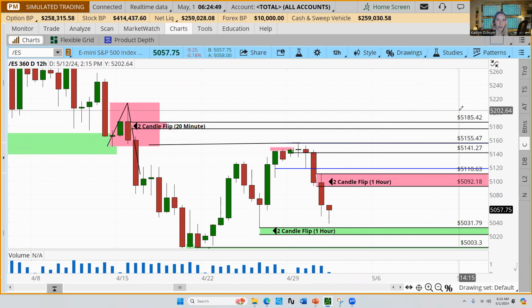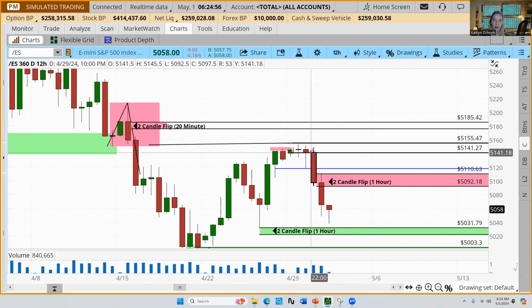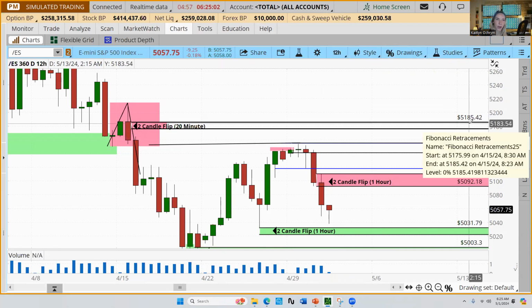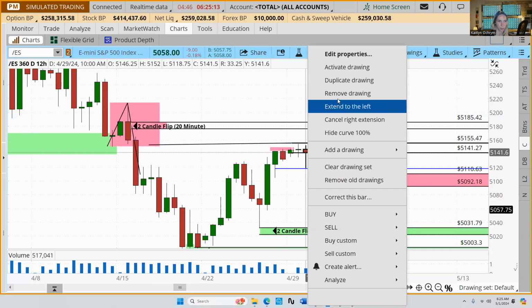So I'd say if you like the daily chart, if you're more kind of leaning towards swing trading, trying to stay in trades longer, use the daily chart as your foundation. Go up in time frame to see a little bit less detail and to make it cleaner. When you're honing in on entry points, you may want to go down to a 12-hour or a 10-hour just to hone in on that fake out, breakout, 2-candle flip setup.